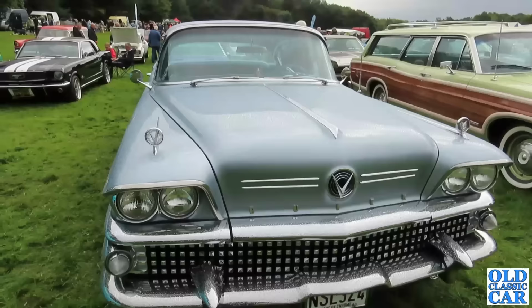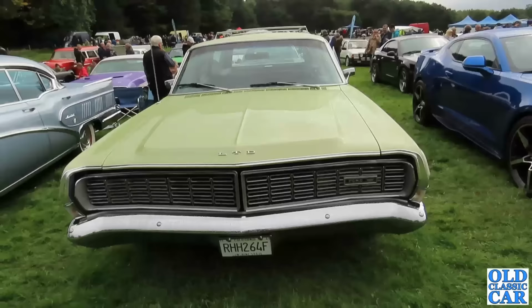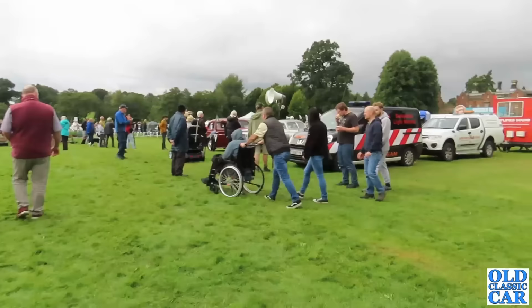Then we've got a Ford LTD wagon here, a station wagon. That's great, that. Well, who is that? 68. As usual, second in class is our Austin Healey 3000.